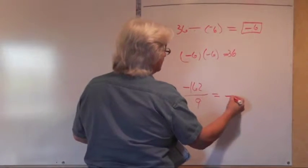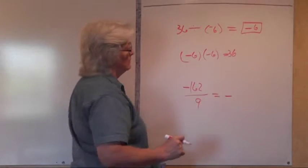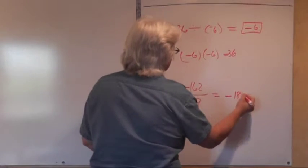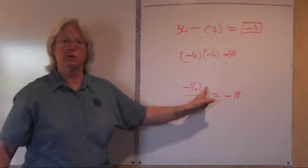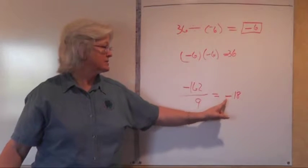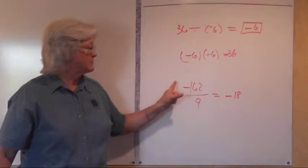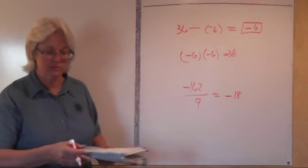Then you simply do your division, which I'm not going to take the time to do. I think it's negative 18. Yes. You divide 162 by 9, get 18. The sign is negative because we have oppositely signed numbers here.